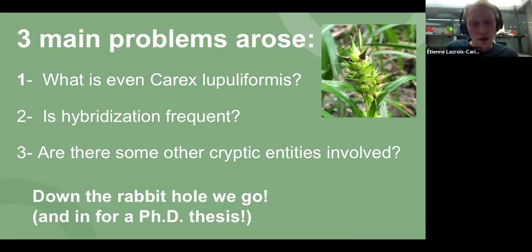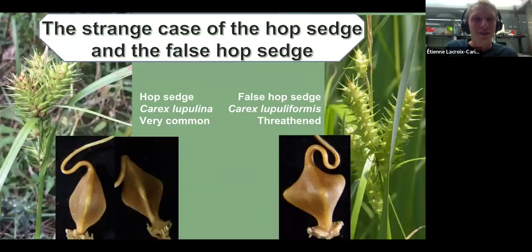And yeah, down the rabbit hole we go. I'm in the third year of my PhD thesis, and I'm probably halfway, so there's still a lot of work to be done. I'm going to start with the strange case of the hop sedge and the false hop sedge.